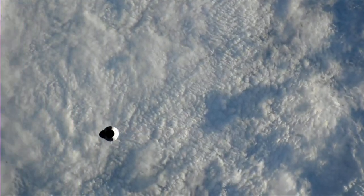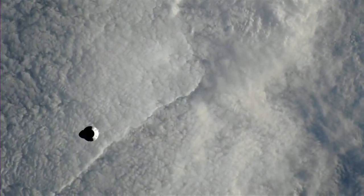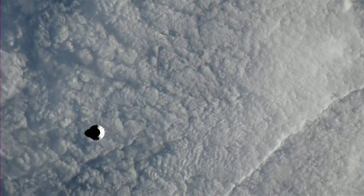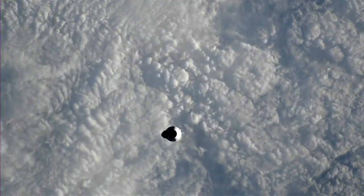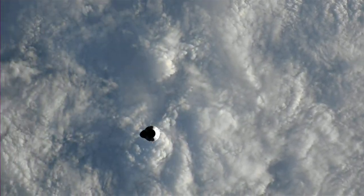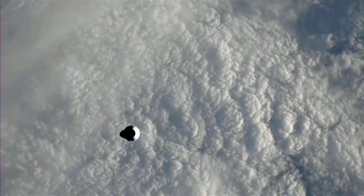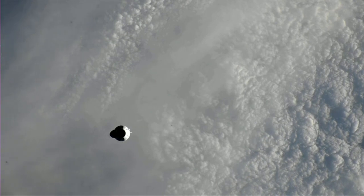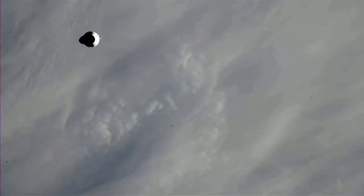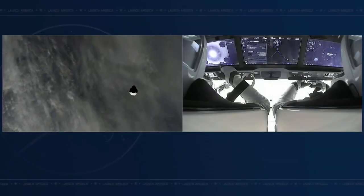One other item of note: those Dragon Eyes did get another quick checkout shortly after that mid-course burn started. Teams confirmed both Dragon Eyes are working as expected. They had both passed several of those tests previously. We did have a couple of failures on Dragon Eye 1, but again, teams thoroughly understood it. We had the redundancy built in. We just did another test, and both of those Dragon Eyes are checked out and ready for use. We only need one of them for the final approach and docking, so we've got plenty of redundancy.